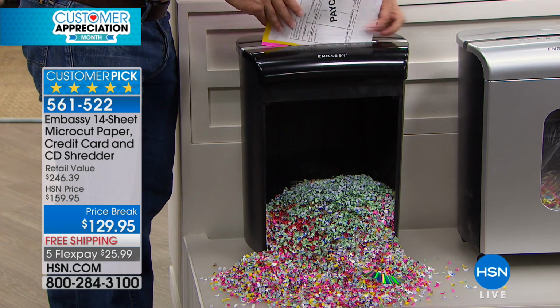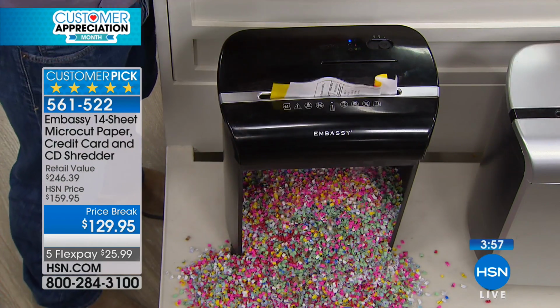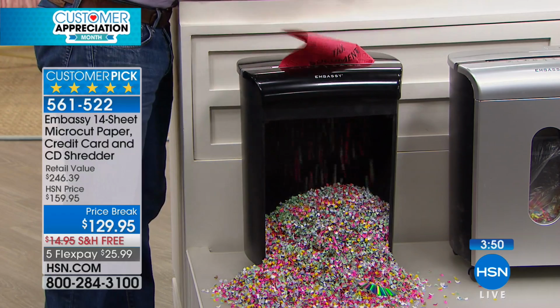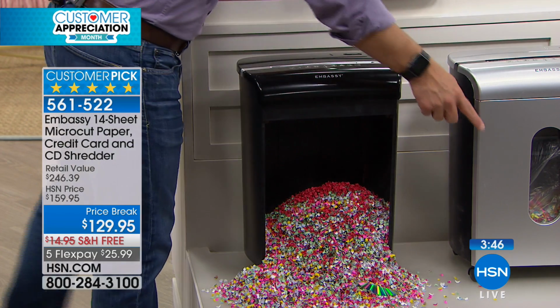Instead of that, you're able to just take it. I don't need this. It's a bank advertisement. The whole thing, don't even open it. Just put it right through it. Your paper clips, your staples, they go through there. This thing is powerful. The bin holds how much? It's a 4.2-gallon bin, and we even give you that liner so you can line it.